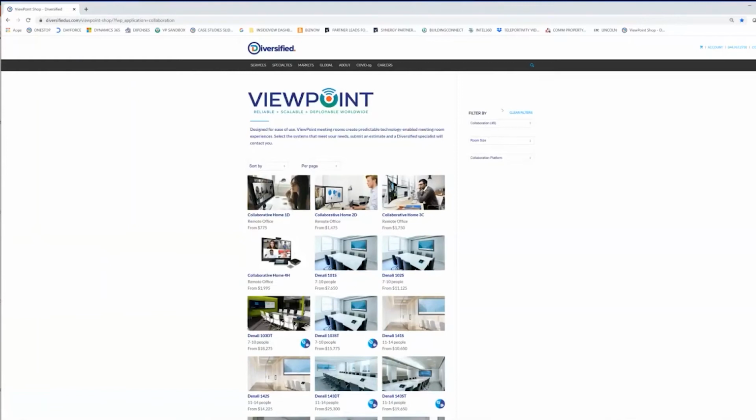Let's use the filters here. We've got a couple of filters over here. You can sort these rooms by title or pricing, and you can also sort them by the number of rooms that are listed on a page. I have all of them listed right now. If you don't want that many, you don't have to have that many.